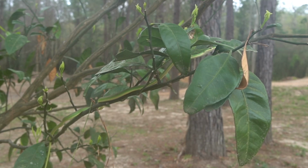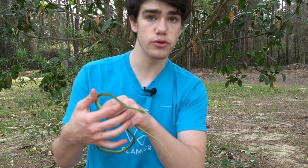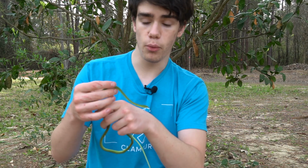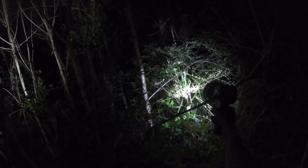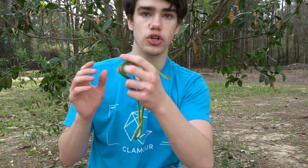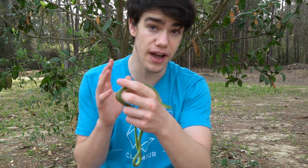These guys are diurnal, which means that they are out during the day. So they'll be active out during the day hunting their food. But when we found this guy is actually at night. And that is actually the best time to look for these snakes, believe it or not. So they blend in really well during the day and of course at night. However, these guys glow neon green in a flashlight, making them actually much easier to find at night.